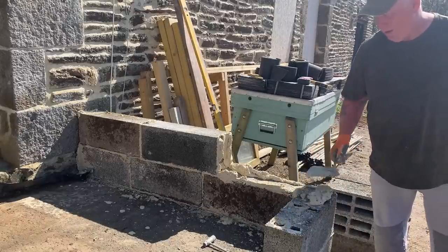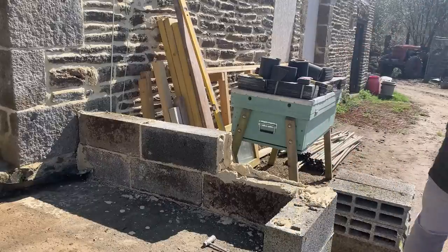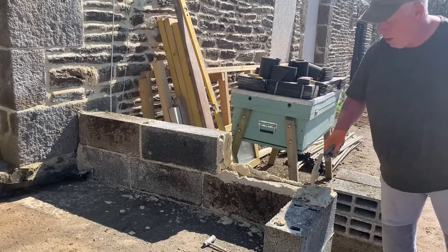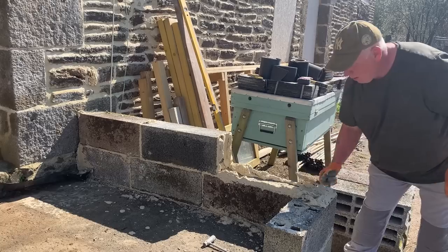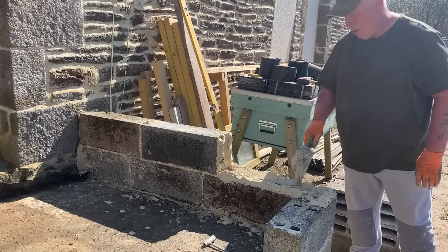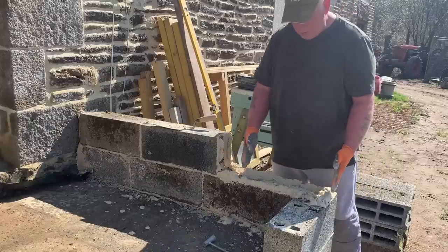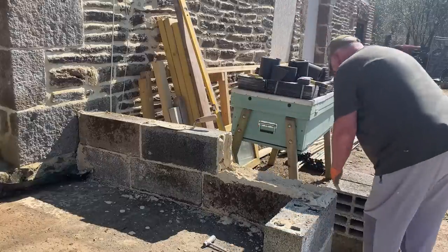Have a little cut in there. Get a bit of that out there. Right. So we're going to put a block here, and we should end up with a little small cut like we've had on the other side.